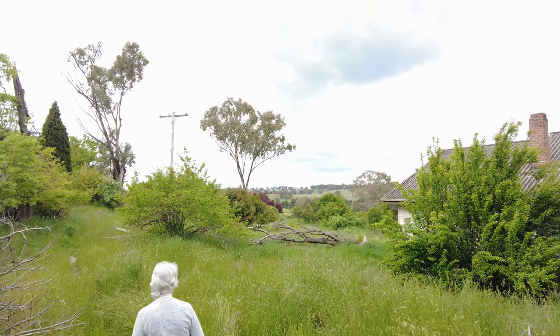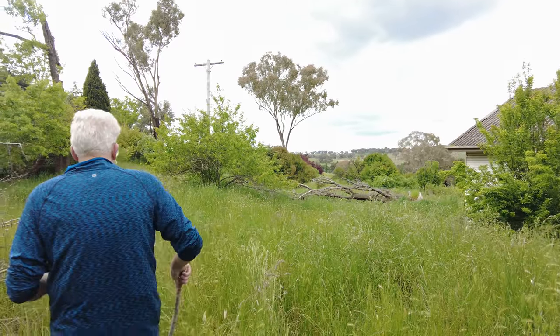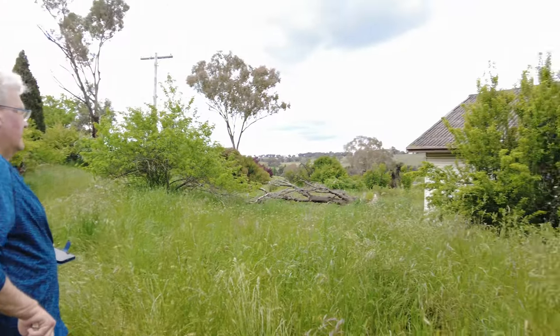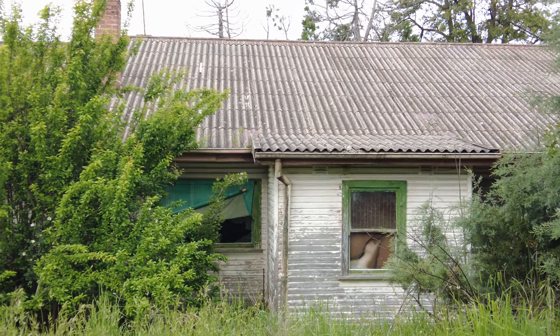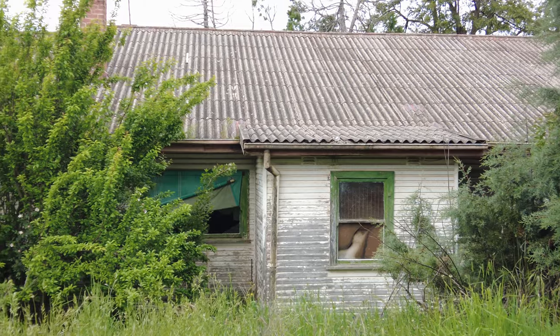I suppose what they want to do is just let it go and then nobody will remember it. But yeah, it was a nice place to live. I remember when I first came, the gardens were gorgeous, the whole place, because all the kids had to do it anyway.